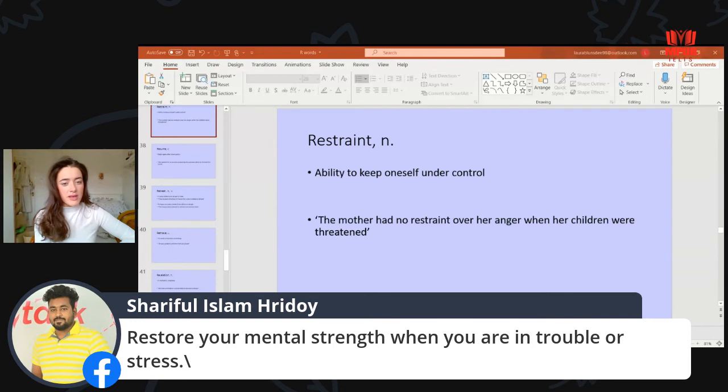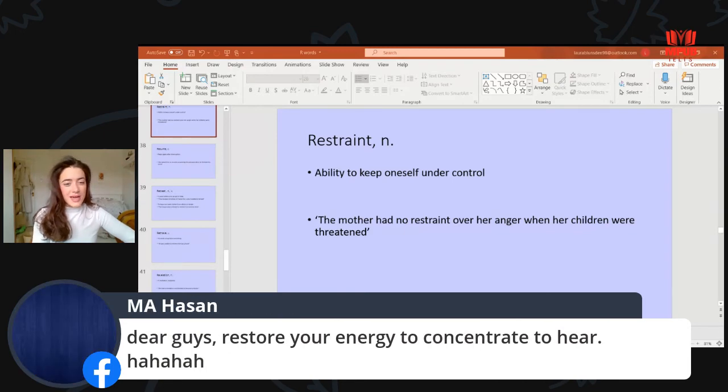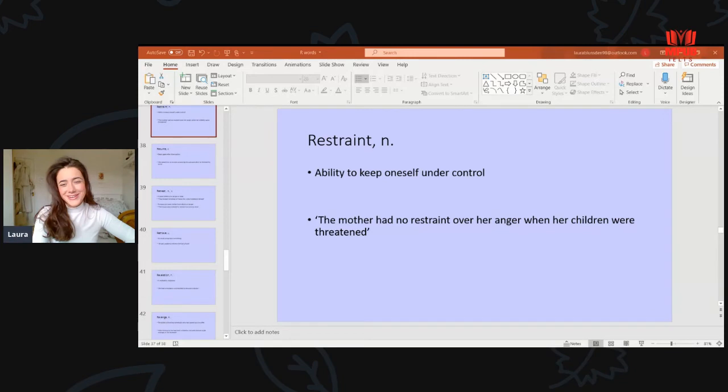Restore your mental strength when you are in trouble or stressed. Perfect example of the word restore, to bring it back, your mental strength. Dear guys, restore your energy to concentrate. Restore your concentration, absolutely. Really good example, thank you.